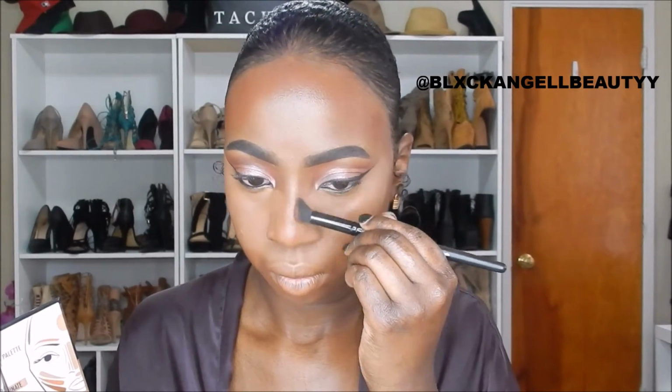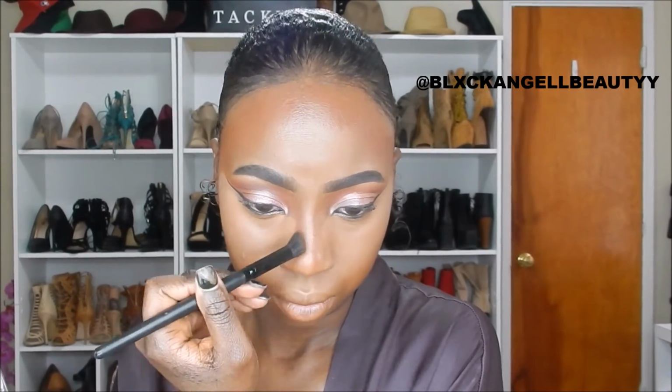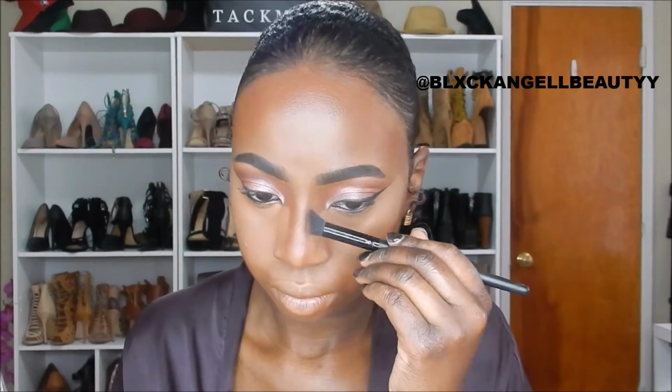And so here I'm also just contouring my nose. I'm using a smaller, it's an actual contour brush by e.l.f. It's probably a really great brush when you want to contour your nose, but I'm just taking a little bit of that contour and I'm just contouring my nose. Not everyone likes to contour their nose, but I like a snatched nose every once in a while, so.